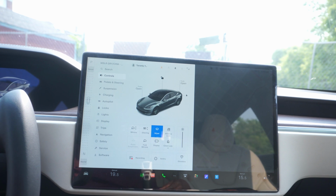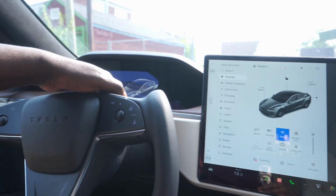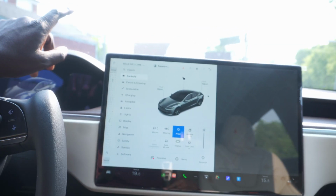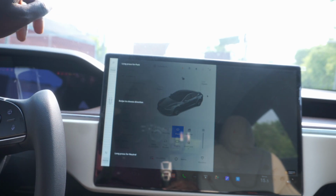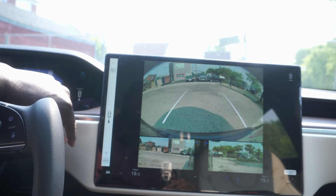The great thing about this vehicle is that Tesla has gotten rid of the gear shift. There's no more gear shift. To go forward, you actually just lift your finger up like that. You have to have your foot on the brake, and then just like that, lift it up, and then you're going forward. If you want to go backwards, here it is.